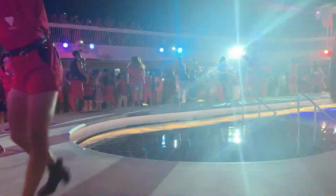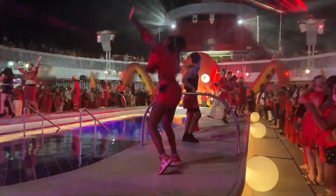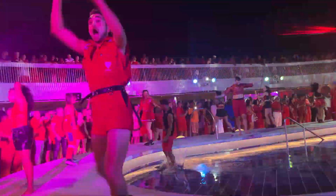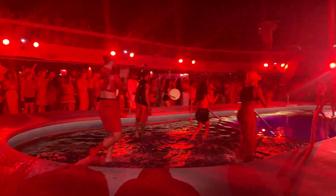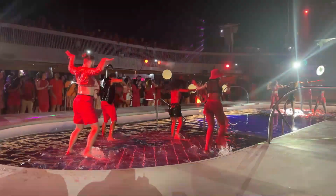And the performance was amazing. They will push you back a little bit to give them a little space, because they will be doing some performances at the pool, on the edge of the pool, in the pool. And the atmosphere was amazing. A good variety of music. The DJ was amazing. So I feel like all ages aboard had something for them.